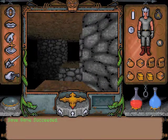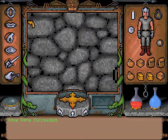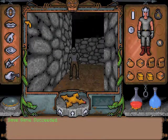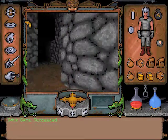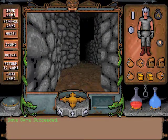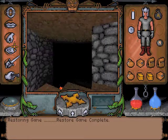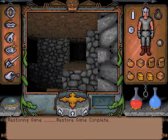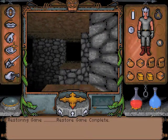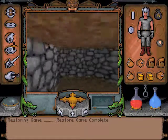Right. Okay, and we'll go jump. Oh, no, we won't. Oh, I obviously haven't been here before then. Okay, but I don't want to be down here, I want to be up there. So, restart game. Right. Hello, hello, you can stop playing the danger music now, because I have reloaded. There we go.